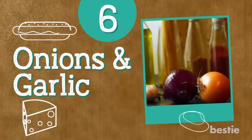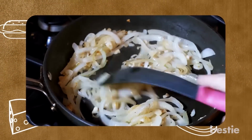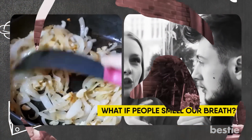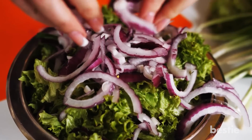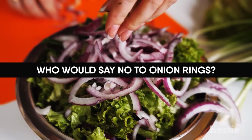Number 6. Onions and garlic. We usually avoid eating smelly vegetables like onions and garlic right before going out. What if people smell our breath? This stench is not the only reason you should avoid this underground bulb vegetable. Onions can be eaten raw in a few side dishes, as well as over your salads. Who would say no to onion rings?